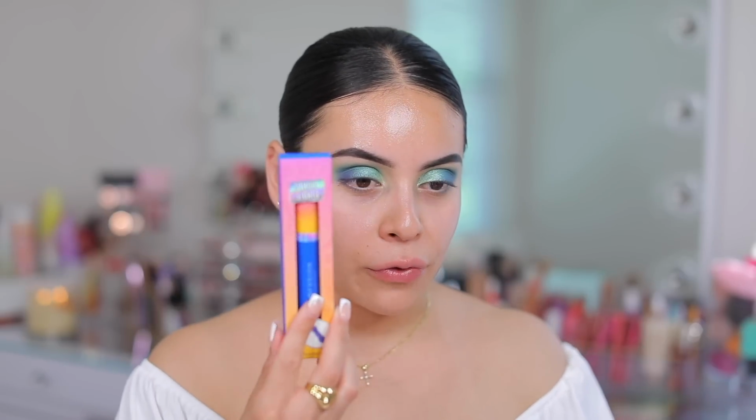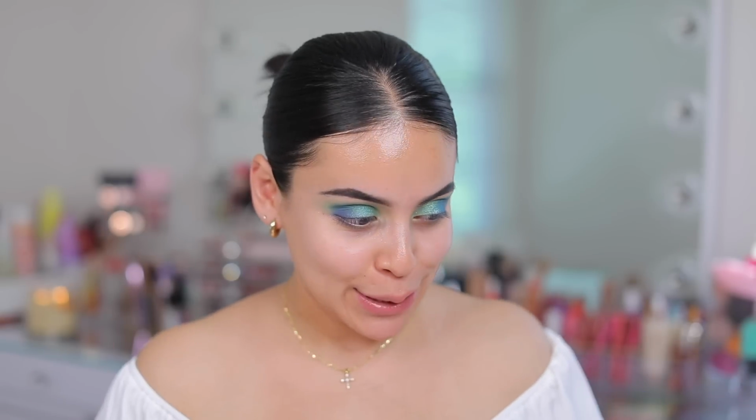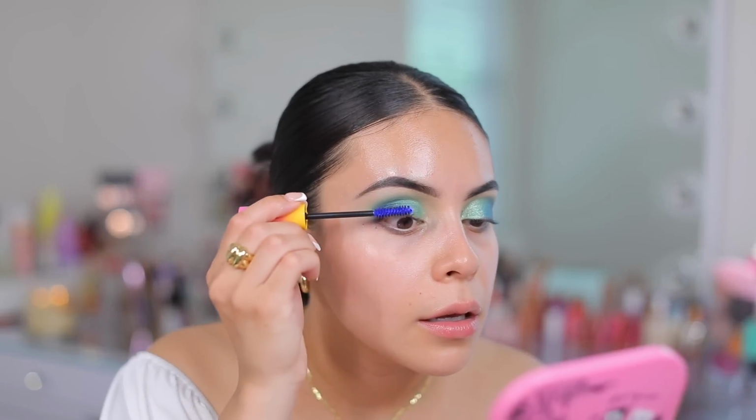I'm curious to try out this Strobe Lights mascara from Profusion. It's literally a blue mascara, and I don't think I've ever tried a bright blue mascara. It's in the color Days. I am going to apply lashes, but I just kind of want to see how this looks. They say blue mascara is supposed to make brown eyes pop. Ooh, okay, has a bigger wand. Let's see.